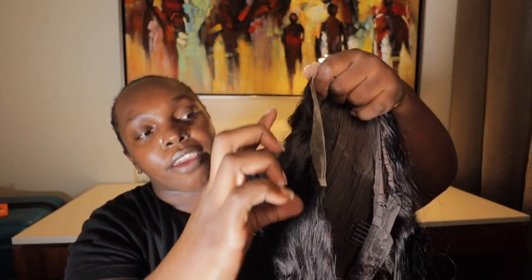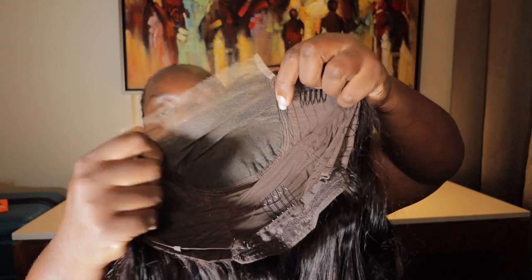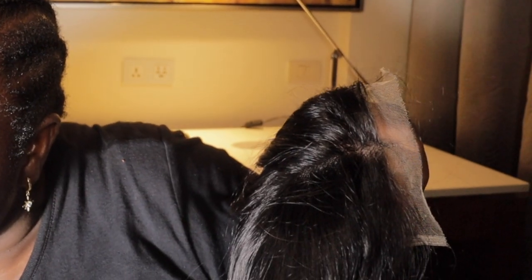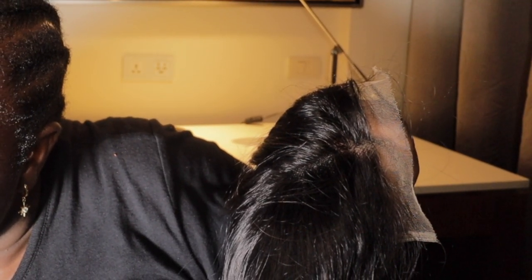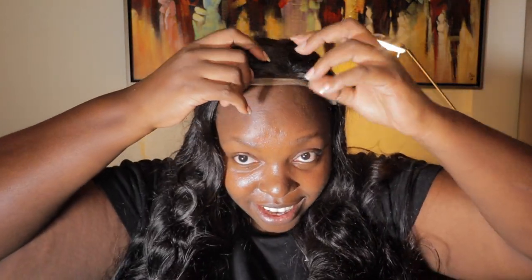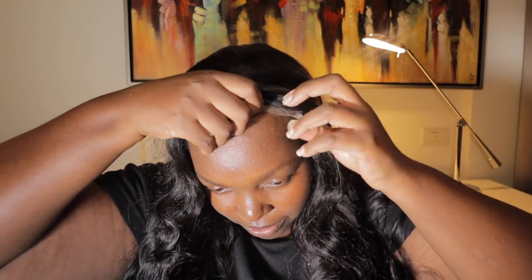So let's wear it. I love 5x5 inches, like 5 and 5 inches parting, and it comes already pre-bleached and pre-plucked. So it's ready to be worn, and I love the fact that it's glueless and ready to go, guys. That's the wig. The only thing that's remaining is for me to cut the lace. And style, like, it's already styled at its body wave, and the density is 180 density, and it's 24 inches long.